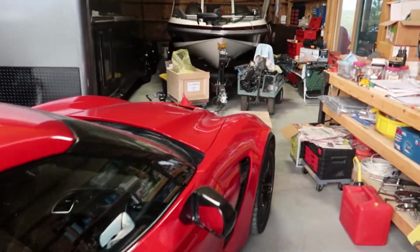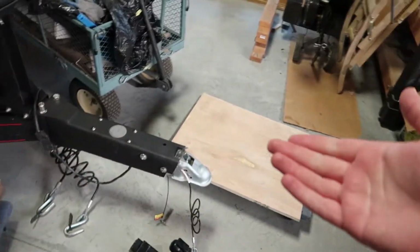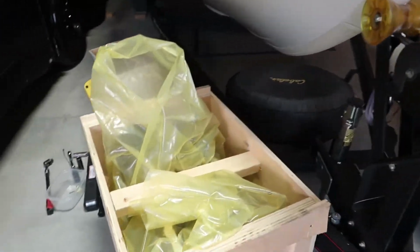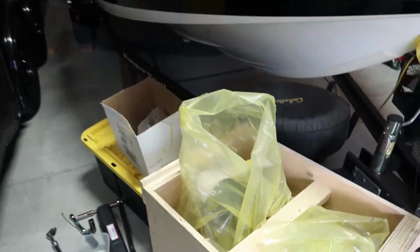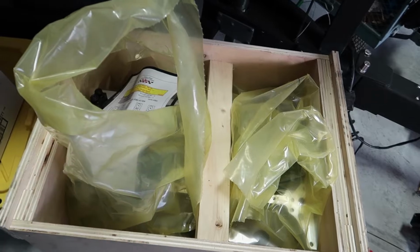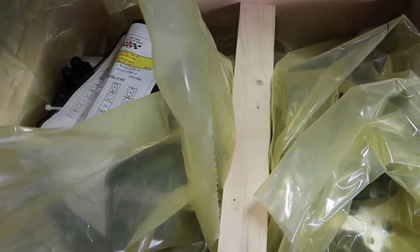Alrighty guys, you join me in the barn here now. And this is where we are keeping the block for this. Now, of course, I got this all ready to show you guys what it looks like. But this is an all-aluminum ZL1 427 Chevrolet Performance block. This thing is 100% all aluminum block. It only weighs 100 pounds, which is just incredible because it's a big block. I mean, it's a pretty good sized block because it's a 427.